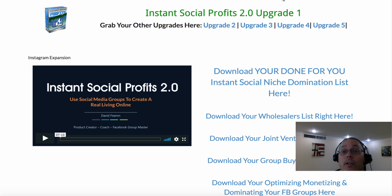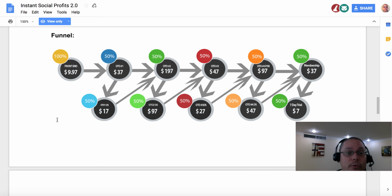All right, so here's the actual real quick. We'll look at the funnel. So just so you know what you have here is you have a front end. It's currently $9.97, and an OTO1 that I recommend is for $37. There is a downsell, but just be aware that that downsell will take certain aspects of that away, which will be explained on the sales page.